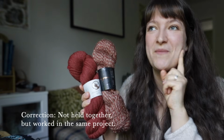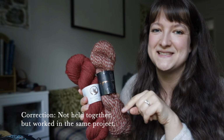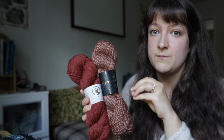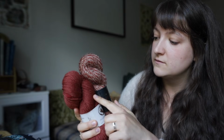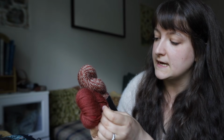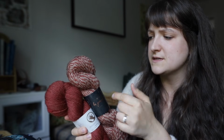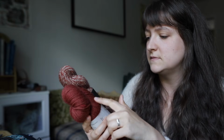But anyway, since I got back, I've actually been looking on the Les Garçons website at the yarn that I missed out on, and I might ask for some skeins of it for Christmas because I think it was the perfect red. This one is close to that one, but it definitely isn't as orange as this one. This one is more, I think it was called something about a robin, like a robin redbreast, and this is less so.